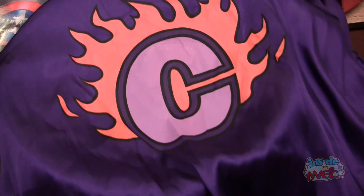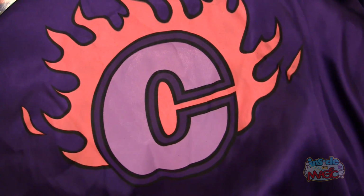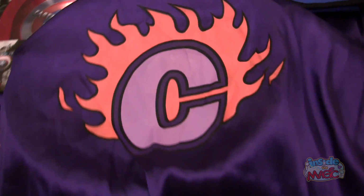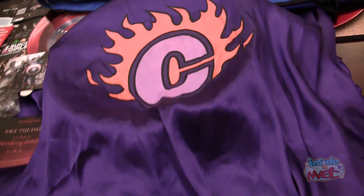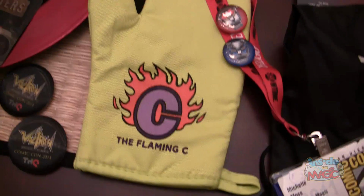However, you can see it very well right here, because walking away from the Coco Mocha Museum of Conan Flaming Sea artwork, you got to choose either to walk away with this Flaming Sea cape or over here the Flaming Sea oven mitt.